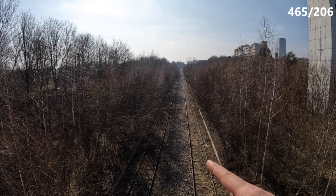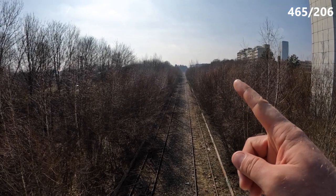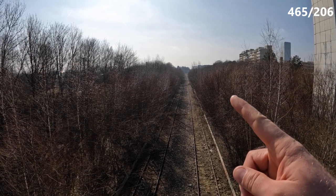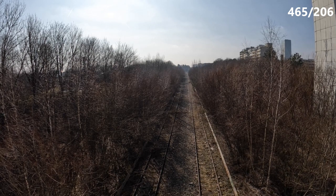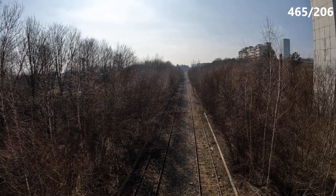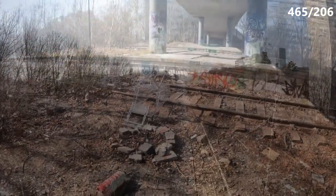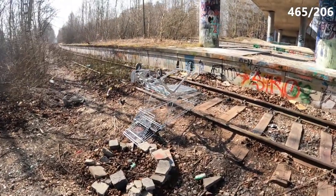So just down this direction, following the railroad, in the distance, there's a building. So it used to be a train station. So must have been maybe for the Olympics here, for the visitors to come. So let's go check it out. It looks quite interesting actually. I'm really glad I stumbled upon this abandoned railroad.